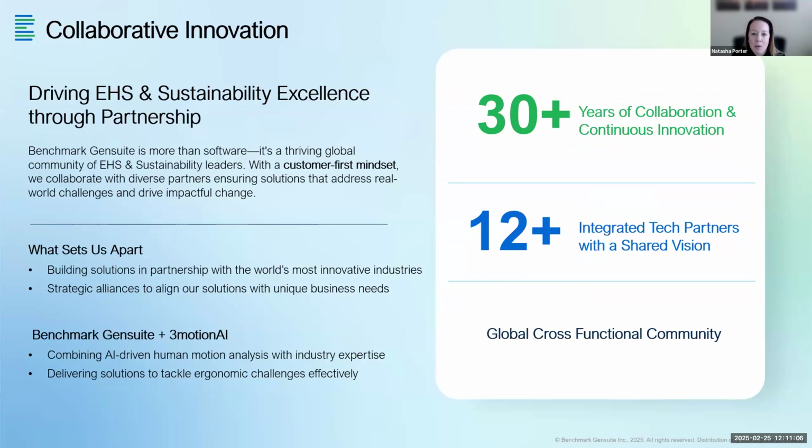and trying to look at how we could leverage and use digital solutions to further what we were doing and to have a bigger, broader impact in terms of what we were doing for employee safety and also more broadly the environment as well.